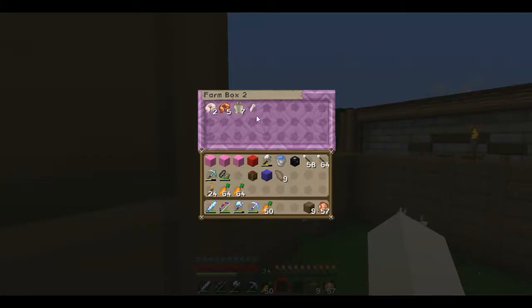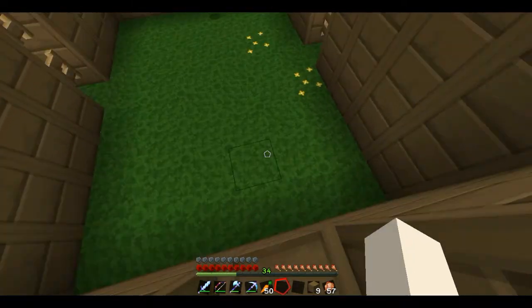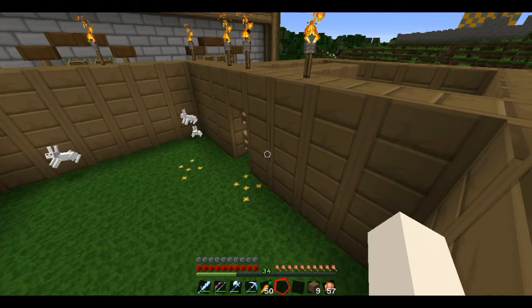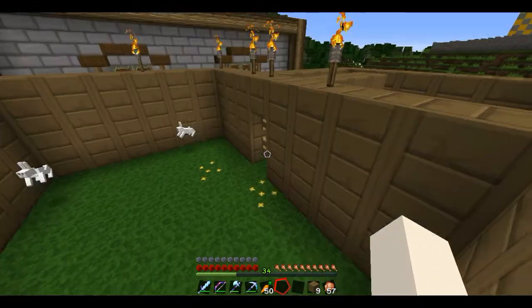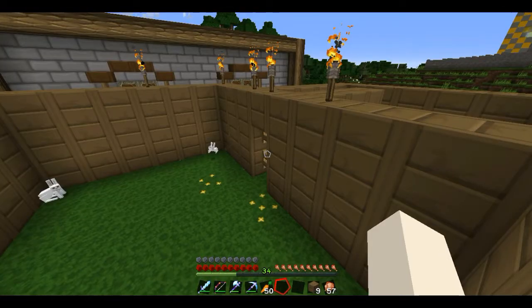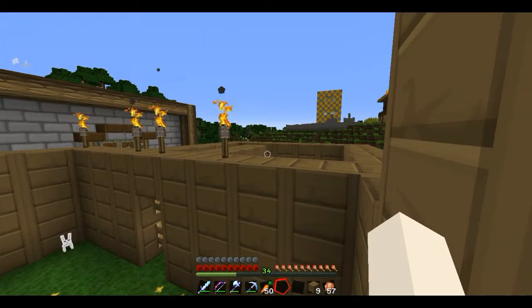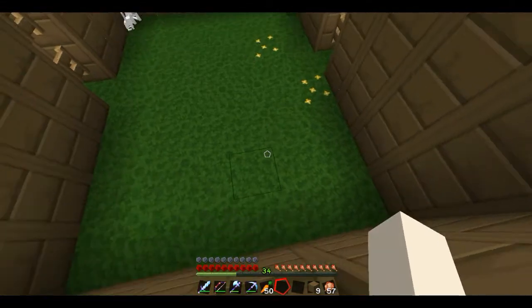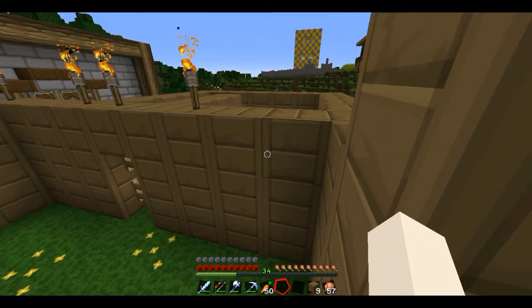Okay guys, so far we have 2 raw rabbit, 5 cooked, 7 rabbit hide, and 1 rabbit's foot. I have got a long way to go. But what I have done is I have made a little area where I can filter the rabbits through. So for example, when I breed a bunch, I will open these two gates and filter some of the rabbits through, close the gates, open another set of gates where that gap is, and let them into this area. And then that is where I do the killing.